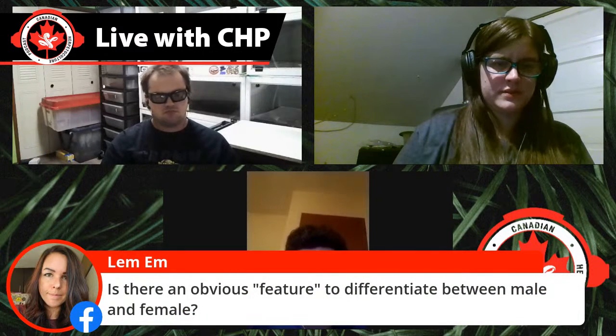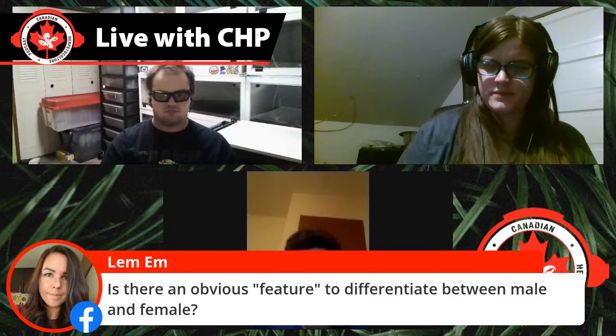Is there an obvious feature to differentiate between male and female? Yes and no. Eventually. A lot of tarantula species, the males, when they mature, will develop tibial hooks on the front pair of legs and bulbous pedipalps. Those are the inside closest two legs, which aren't really legs, because when we say the legs of a tarantula, we're talking about the eight legs. The pedipalps are two very small legs closer to the fangs that they mostly use to grab things, not to walk with. So they're not considered part of the eight tarantula legs.